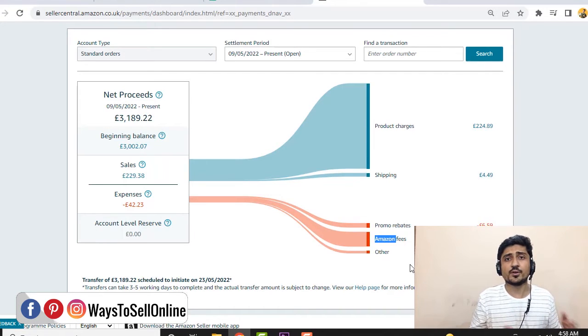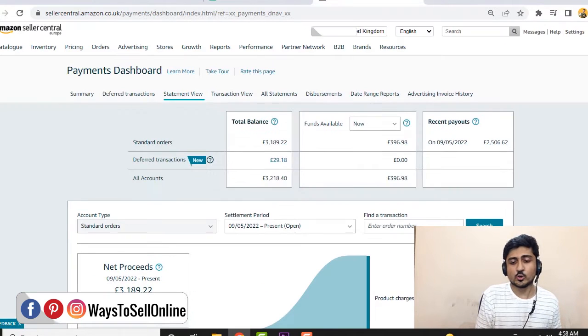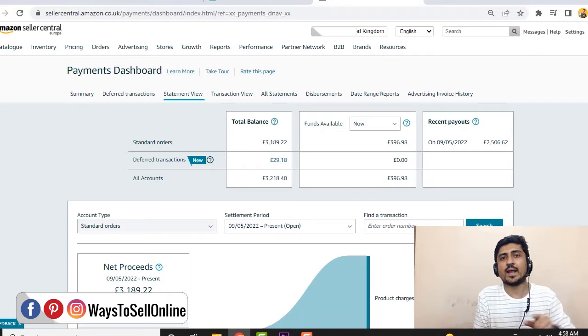And if you got any return or refund, then you will be able to see that money here as well, like how much Amazon refunded your customer if your customer has returned the product, and so on. So when you go up, you will be able to see the exact amount you will be paid next time. So that was the answer to the first question.